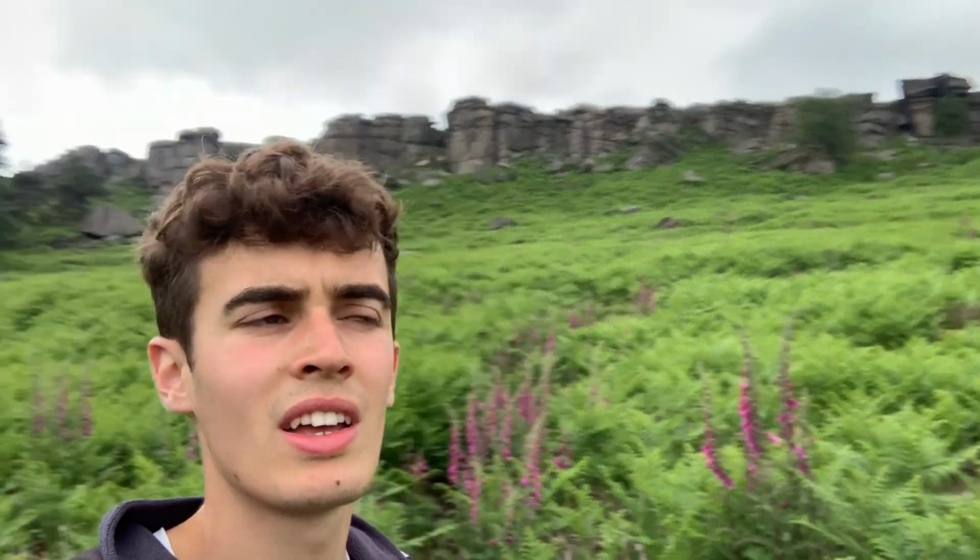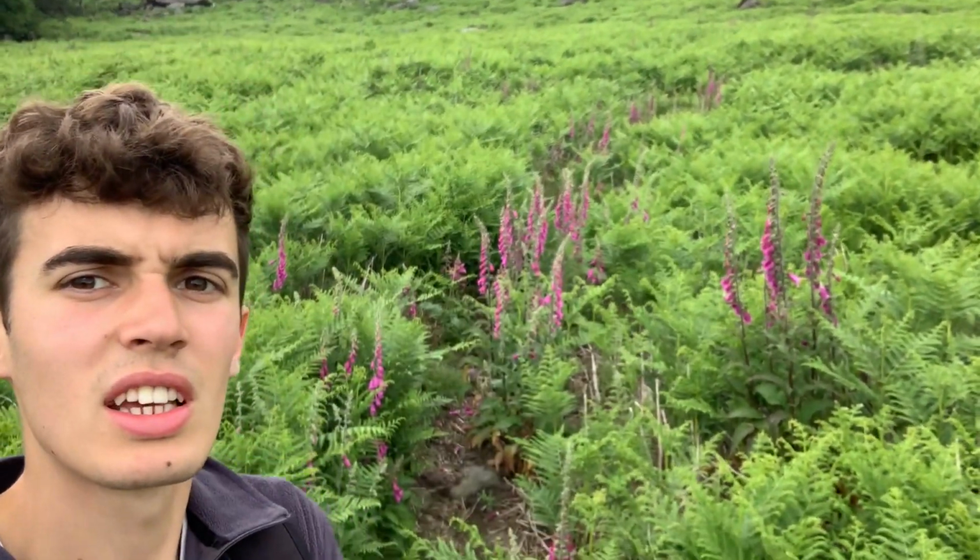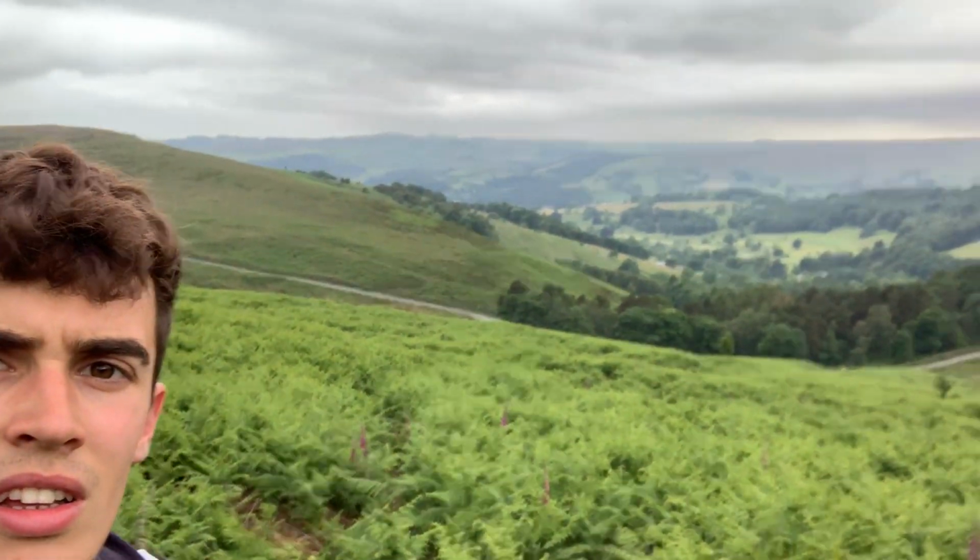Not too far away. Not really a proper path. You can kind of see it there, but that's where I've come from. Great views.